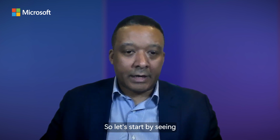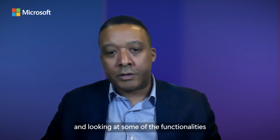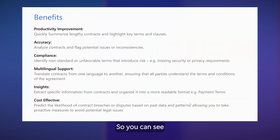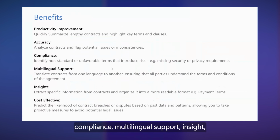So let's start by looking at some of the functionalities that Procure GPT can offer you. Procure GPT's broad portfolio of capabilities encompasses the entirety of a procurement process. So you can see that the benefits are productivity improvement, accuracy, compliance, multilingual support, insight, and cost effectiveness.